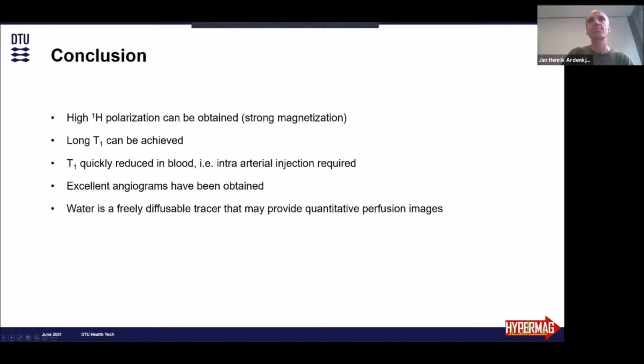So I hope I've convinced you that we can actually polarize protons with dissolution DNP, and we can get a very strong magnetization, that the concentration T1 product can have various optimums, and we have some flexibility on that. And we can actually achieve a very long T1 with protons, at least sufficiently long that we can do imaging and we can inject it into a pig or eventually a patient.